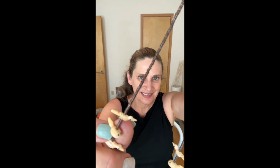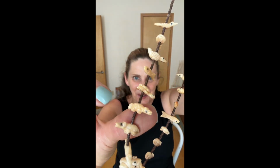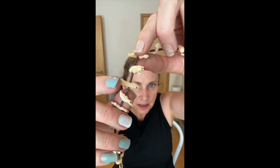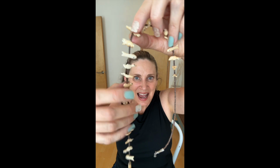This is by Peter and Dinah Gasper. So, okay, there we go. There's a bird, a tadpole, another bird, a fish, a turtle, and then a frog. So all kinds of animals. Oh, look at this guy. I love this guy. I think he's a sheep. See him with his little horns? And then the centerpiece is a frog.